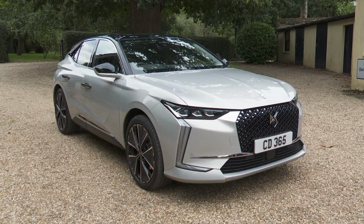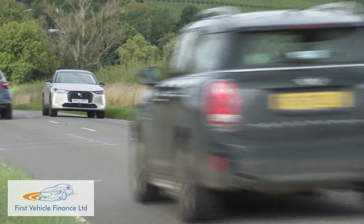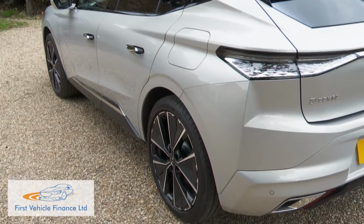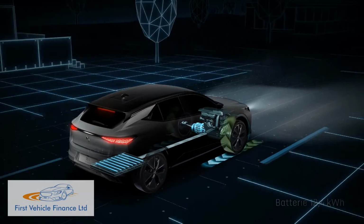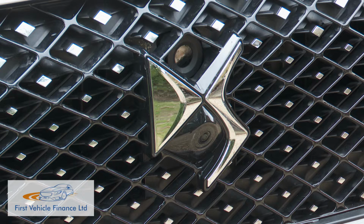The second generation DS4 compact premium hatch deserves more recognition than it'll probably get. For us, this is the most distinctive and potentially the most interesting car of its kind in this part of the market. There are sharp looks, a standout cabin, and the option of clever damping technology too. PHEV engine tech's there if you want it, and all the powertrains are efficient. In short, there's lots to like, if you don't mind the premium pricing.